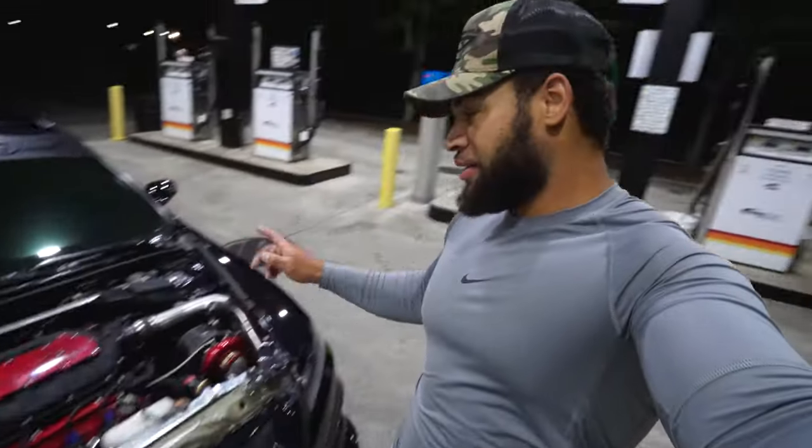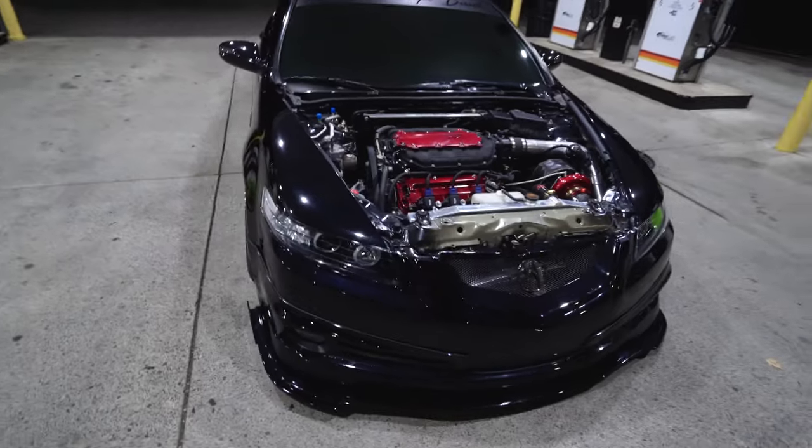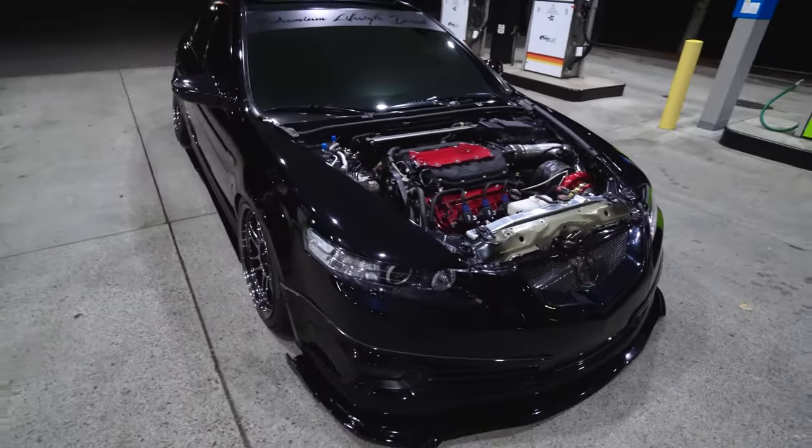POV driving the TL with the new clutch in, still breaking it in a little bit, so I can't go too hard. 25 years old today. It's kind of crazy, halfway to 50.